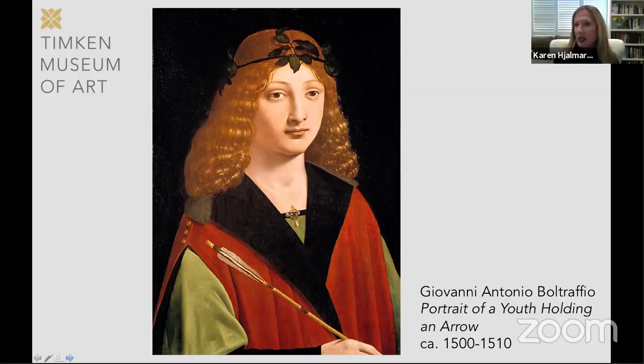This was, as I said, originally attributed to Leonardo da Vinci, and we found out it was school of, and Botrofio was the artist. It's a beautiful rendition of a young man named Cassio. And Cassio was also an aristocrat, knew Botrofio, wanted his likeness painted because, of course, if you were important, how better to save yourself for posterity than to have your portrait done.